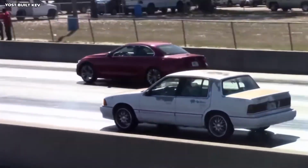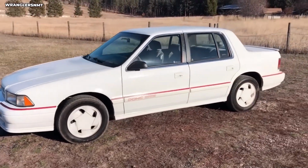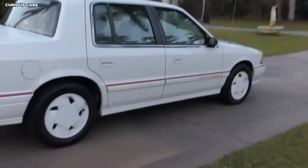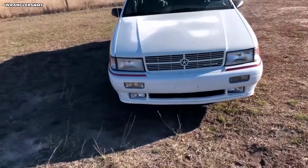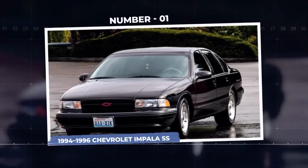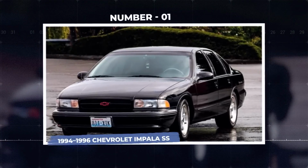Despite its impressive specs and low production numbers, the Spirit RT never became the sought-after classic it deserves to be. It's still one of those forgotten gems that flew under the radar. But for those who know about it, the 1992 Dodge Spirit RT is a true American performance legend hiding in plain sight. Number 1, 1994 to 1996, Chevrolet Impala SS.